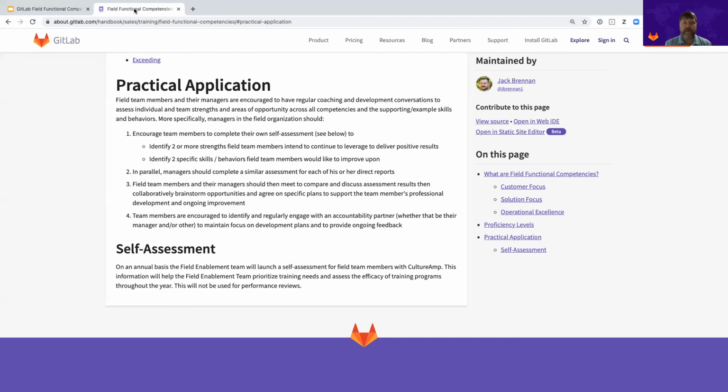We saw from the GitLab engagement survey results that team members across the board are looking for more professional development opportunities. So they're seeking that. By having these conversations on some kind of regular cadence, you will help your team members understand that you care about them, right? Not only in delivering the results for the company, but also for them as a person and for their career development.